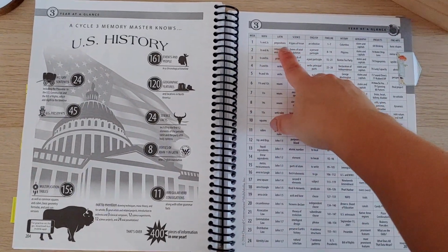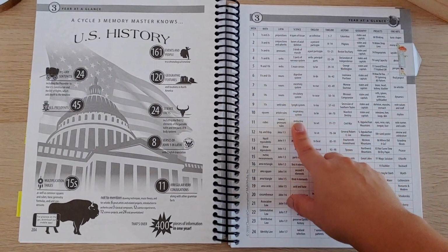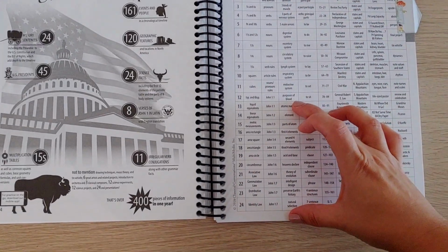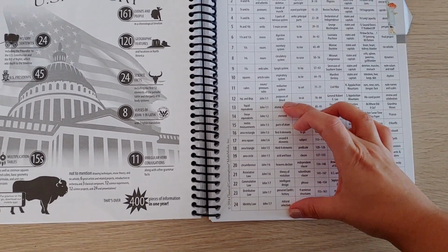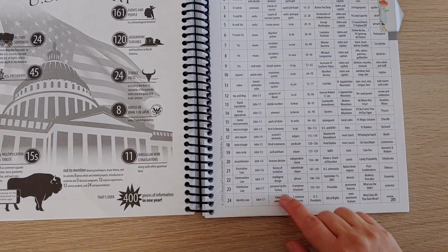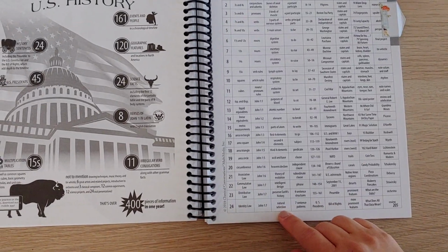So this year for science, we're going to be learning about the human body for the first semester, and then we're kind of going into different things for the second semester, like the periodic table and a little bit of Earth's history, the theory of evolution, natural selection.